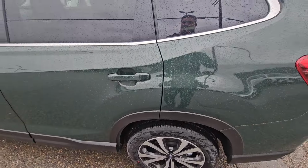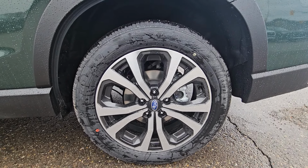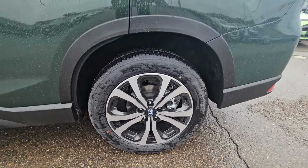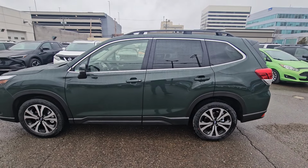Yep, it's locked. And of course, on the Limited, exterior-wise, 18-inch wheels. You've got that machined aluminum alloy face. It's the same wheel that you find on the Sport Forester, just with an alloy face on it.